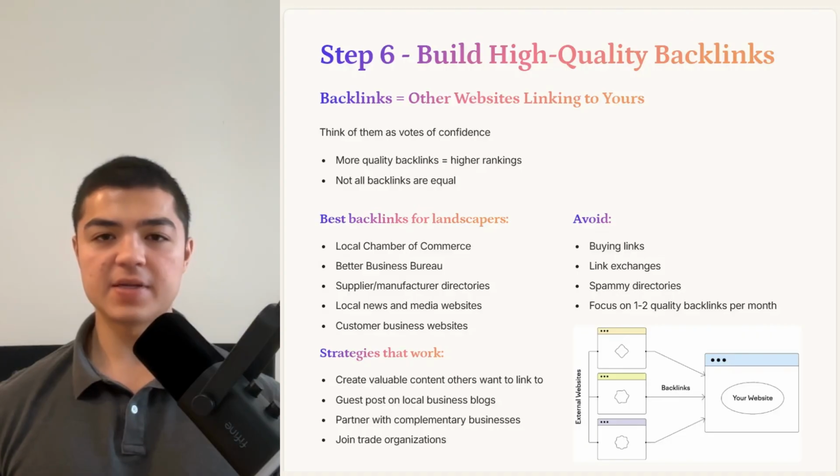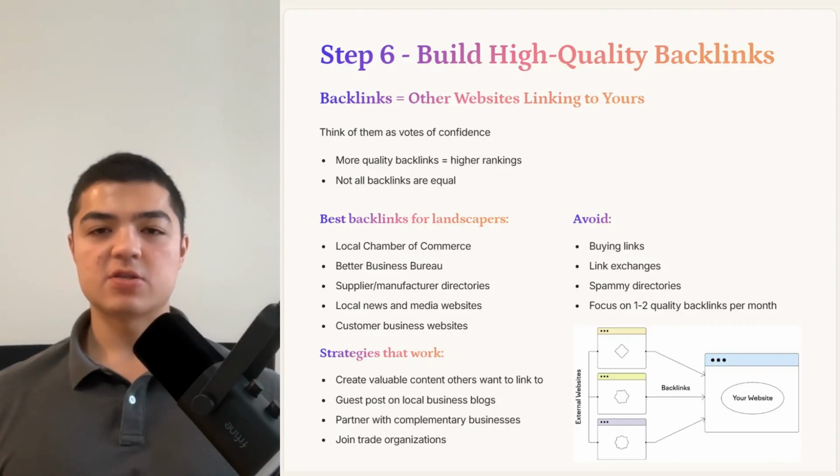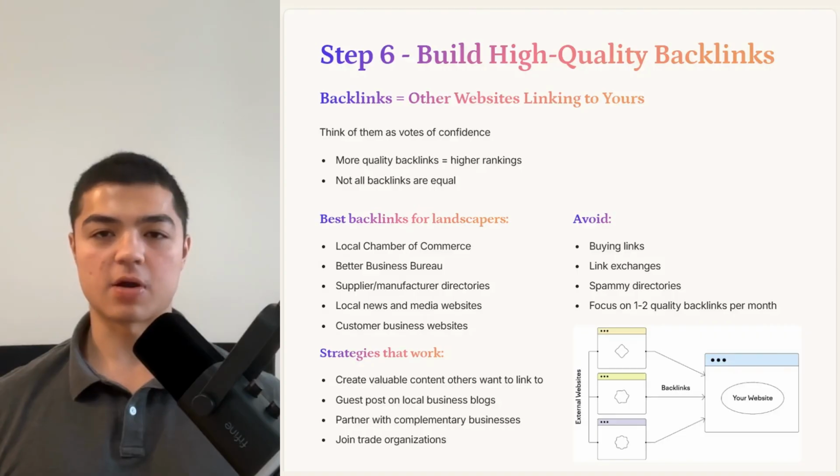For landscaping companies, here are the best types of backlinks you should be pursuing. Local business directories and chambers of commerce are excellent sources of high-quality local backlinks, so you want to join your local chamber of commerce and make sure they link to your website from their member directory. Look for other local business associations, trade organizations, and community groups you can join. Supplier and manufacturer websites often have contractor directories too. So if you use specific brands of pavers, irrigation equipment, or plants, reach out to those manufacturers and ask to be listed in their contractor directory.